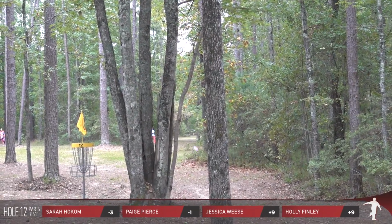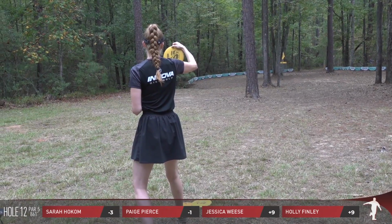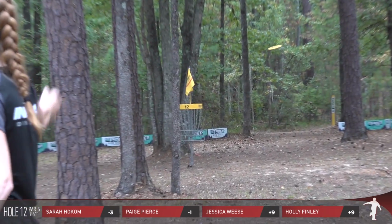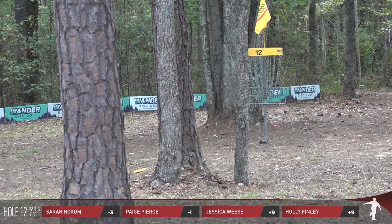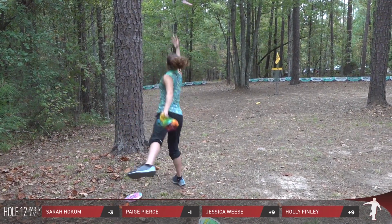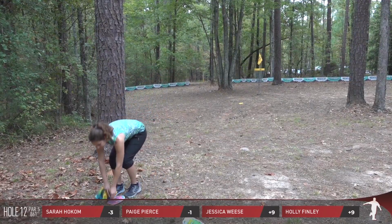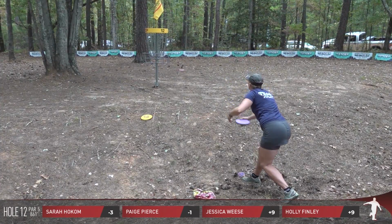Just throwing almost a tomahawk. And as you can see, Jess has been off the fairway the entire time and is basically just chopping her way down there, which just goes to show, as I mentioned before, this hole is so critical about placement. And the fact that you have to string together so many placement shots in a row. Yes. Just trying to get some putt going. Just trying to save that. We all know that feeling. You want it so bad.